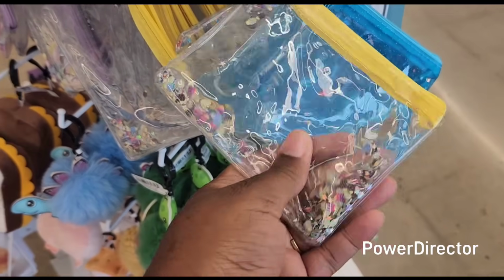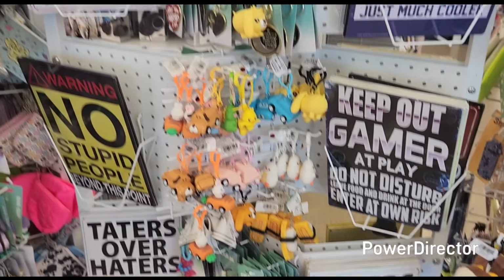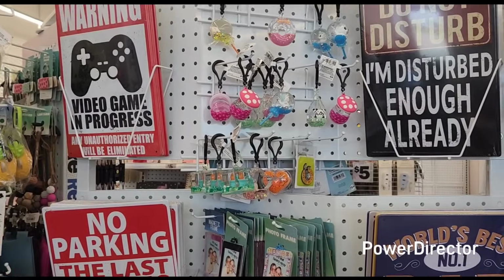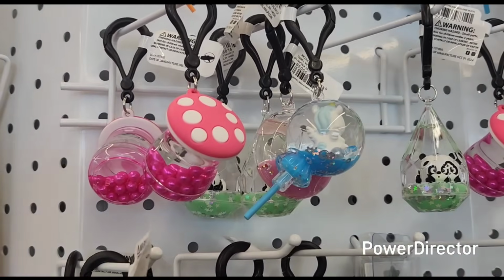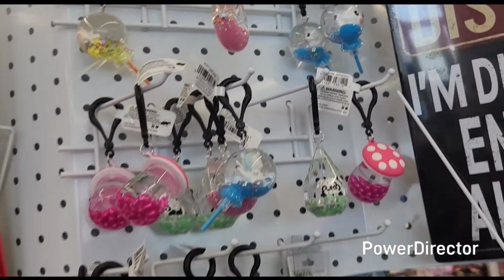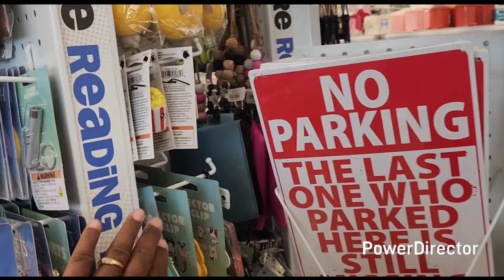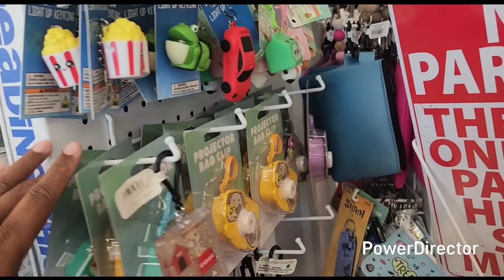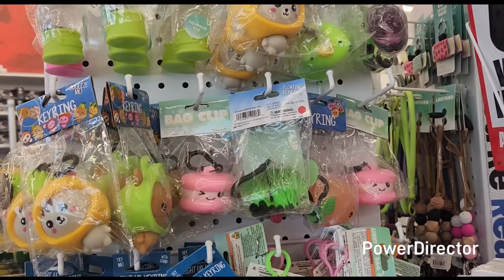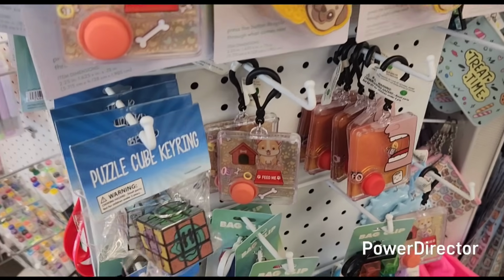I like this right here. It has like a little water and glittering things. I like things like that. So again, they have all these neat little signs and keychains and magnets and pins, things like that. Look at this. I thought these were cute. I like that little donut right there. Neat little items. I have to start coming over in this section a little bit more because I enjoyed being over here and seeing all the different little items that they had.